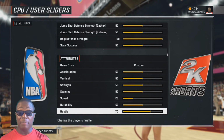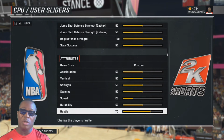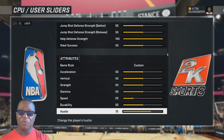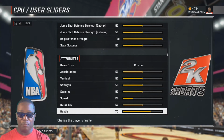The reason why I put it up to 70 is because they'll make the effort to hustle, like to save the ball from going out of bounds. They'll make a dive and save, or make a dive if the ball's a loose ball on the floor. They'll dive for the ball. Stuff like that. It really shows they're really trying to get this ball. We put it at 70.